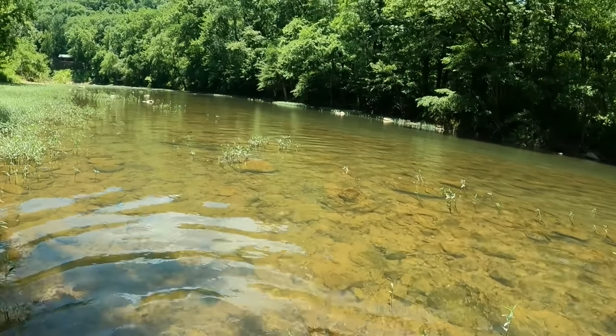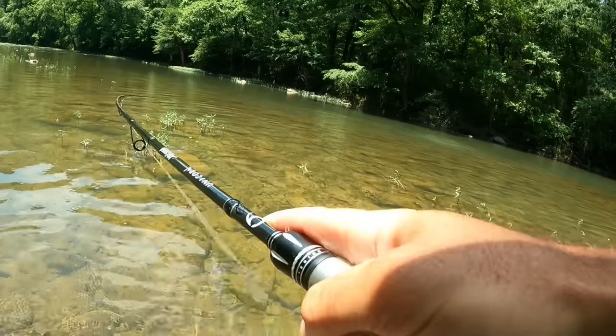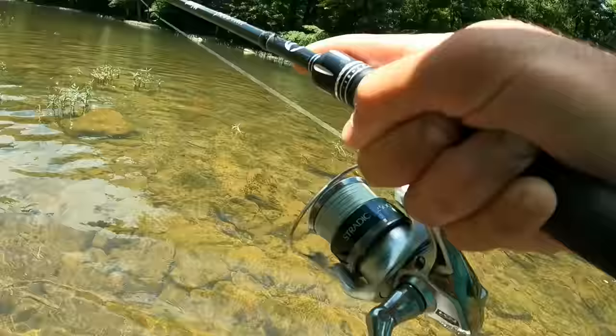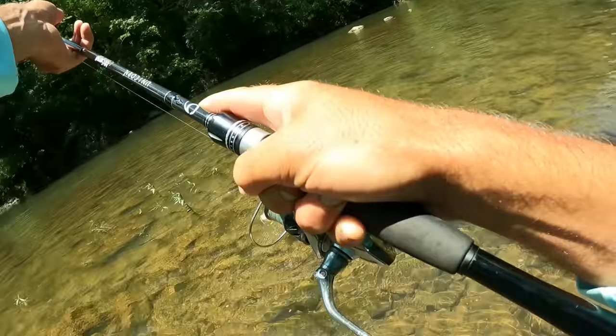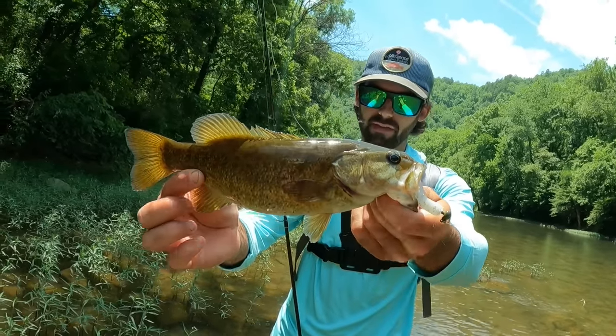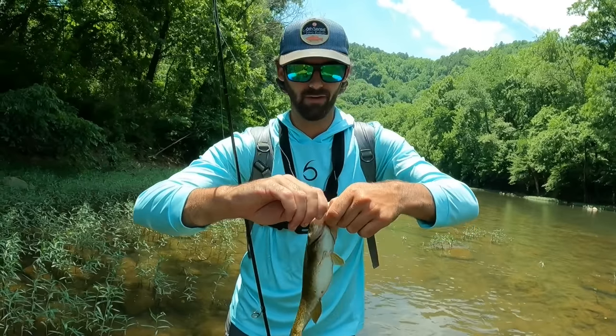There's one. Good one, Jay. There we go. I'm on the board. He's not that big, but he's good size. Stay on there. Oh yeah, get up here. There we go. I'm on the board with my first smallie of the day. Might be a little bit bigger than Jay's. I'm not sure. Pretty similar in size, but he put up a good fight across the creek.